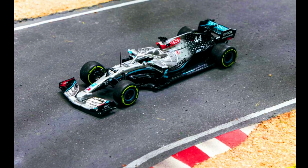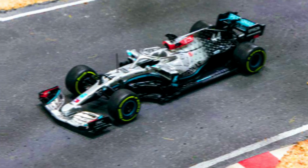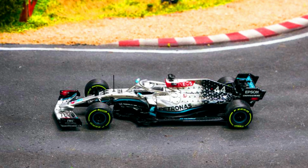The only silver version that appeared in 2020 during the Barcelona pre-season testing, driven by none other than Lewis Hamilton. So pre-order this W11 with the authorized resellers now.